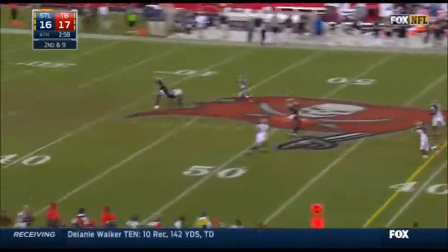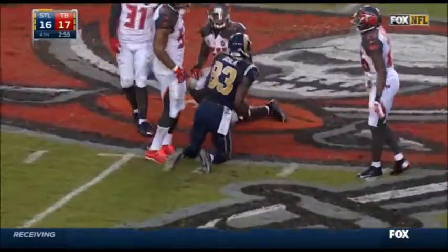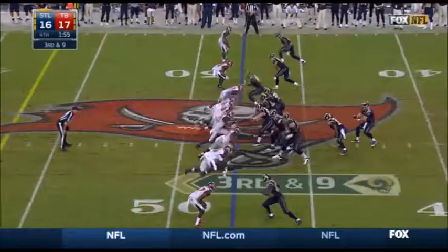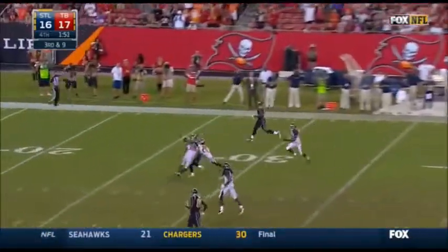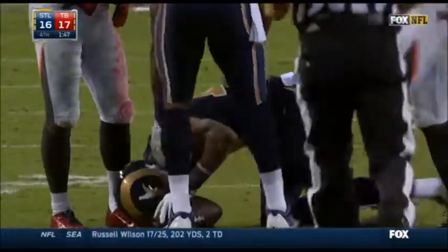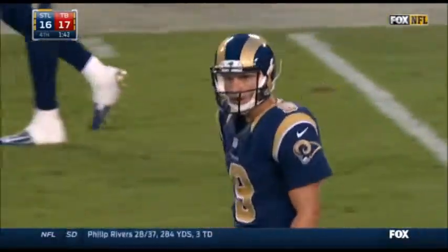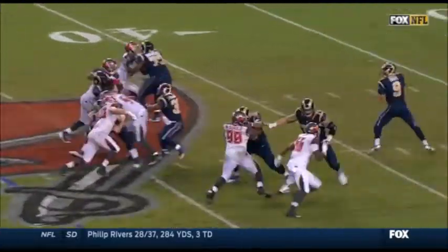Davis has time. Pass is caught close to midfield. Another big catch. Brian Quick with a 16-yard gain. And Quick with his 7th catch of the game. 3rd down and 9. Davis's pass, and caught by Austin Pettis. Austin Pettis, shut out in last week's game against the Vikings, goes up with 2 defenders and times it perfectly in a 27-yard gain.